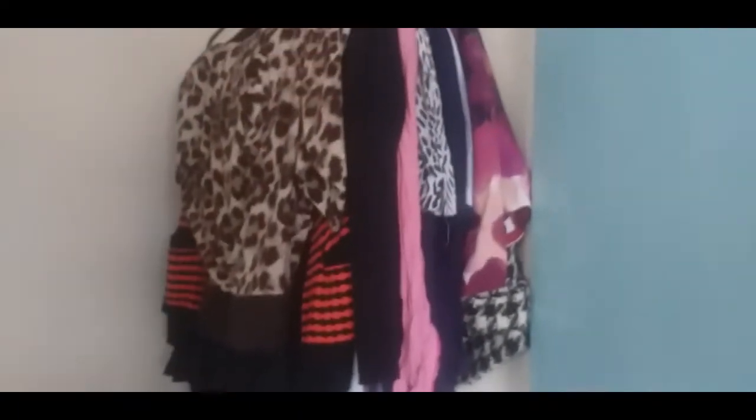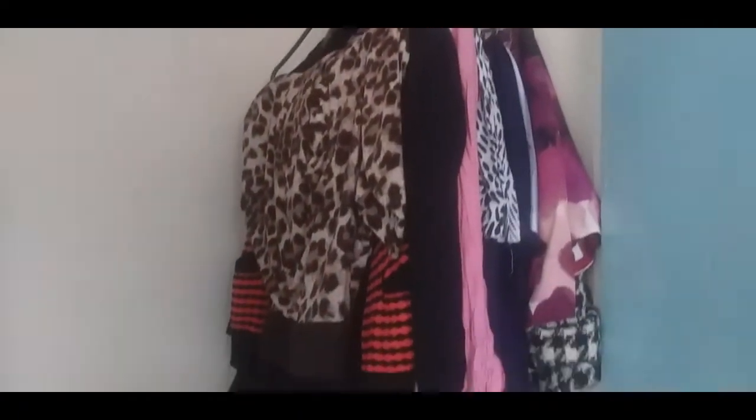Hey guys, so we finished arranging the closet. I have so many clothes that I need to get rid of, but I wanted to show you guys how it looks now. So let's do that. Let me turn you guys. So that is how it looks right now. Those are the remaining clothes that I have here. I'm going to bring more for sure.